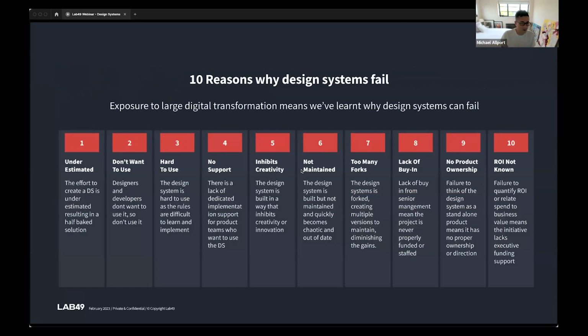So we see a lot that the effort to actually create a design system is underestimated, and it kind of results in this half-baked solution. People really don't realize that it's not just an initial investment, it's an ongoing investment continuously. It's a living, breathing product that needs to be treated like a product, like other products within the firm.